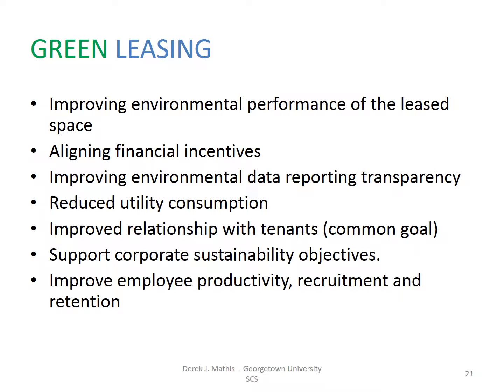So what helps make a building like this successful? Improving environmental performance of the lease space by securing a few critical commitments on the part of both landlord and tenant are important. Green leasing also helps align financial incentives so that both parties benefit from adopting green measures. Improved environmental data reporting and transparency enable tenants and landlords to measure success against agreed upon goals. The building took full advantage of green leasing in that it was able to secure tenants who not only placed a high priority on sustainability, but were willing to incorporate green practices into their own upfit. Durst was able to justify the additional costs associated with green building by using it as a marketing tool.